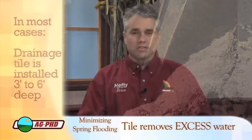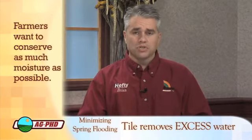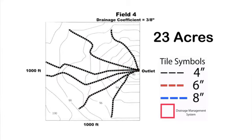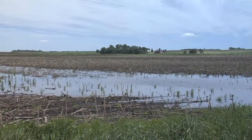Anyway, when we put drainage tile in the ground, we're putting it usually at a depth of 3 to 6 feet deep in the ground. The purpose of that drainage tile is to take away excess water in the soil. As farmers, we want to conserve as much moisture as possible out in our fields. We definitely do not want to get rid of all the water. But by putting these tile lines out there, usually one every 50 feet or every 70 feet out in the field, and in some cases, it might just be a few lines over a whole field. It's not a real big deal, but we want to have a few of these lines out there to take care of excess water. The reason why we want to get rid of the excess water is this.